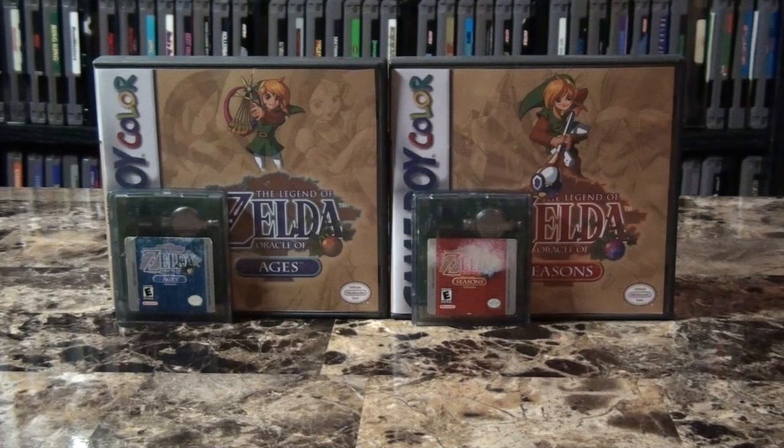These games were actually developed by Capcom with the help from Nintendo, obviously. I think this was the first time that the Zelda franchise was kind of farmed out to another team. These are really solid adventures though. They're very different from one another. Really good if you can get your hands on these copies. They're getting a little harder to find, a little more rare out in the wild.